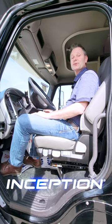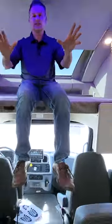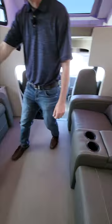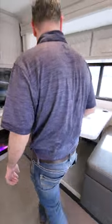This is the Inception 38FX. Let me show you why this bad boy is so awesome. Massive overhead bunk, 800 pound capacity. We have theater seating right over here across a nice sofa that makes into a bed. The dream dinette, you know, it's one of my favorites. I always talk about it.